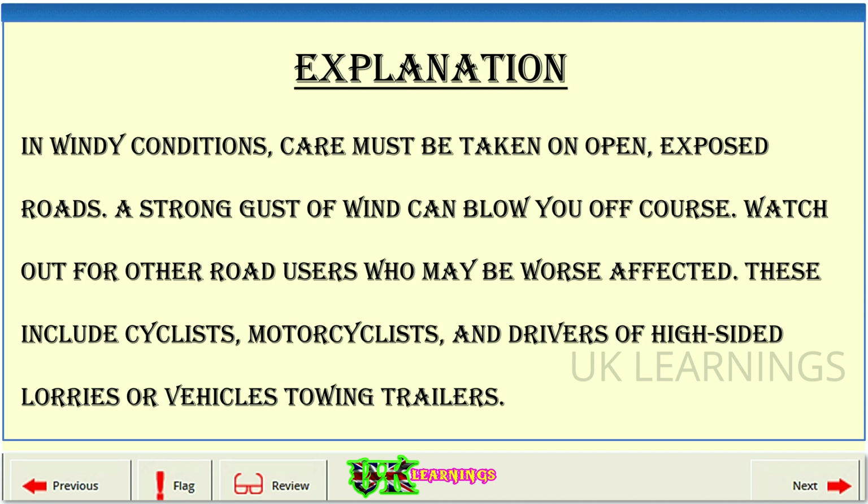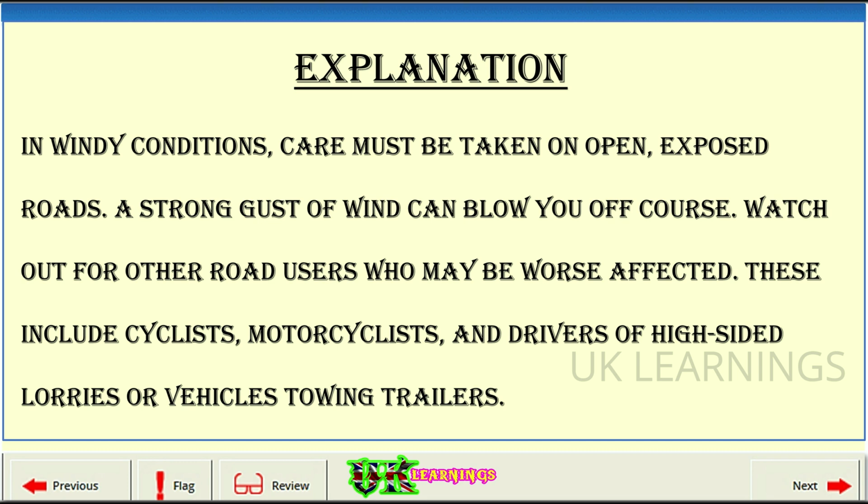Explanation: in windy conditions, care must be taken on open, exposed roads. A strong gust of wind can blow you off course. Watch out for other road users who may be worse affected. These include cyclists, motorcyclists, and drivers of high-sided lorries or vehicles towing trailers.